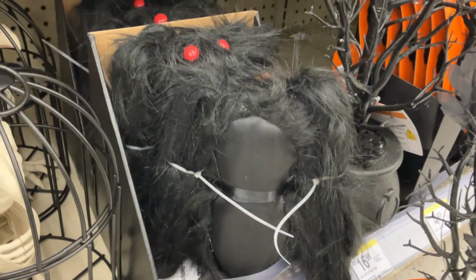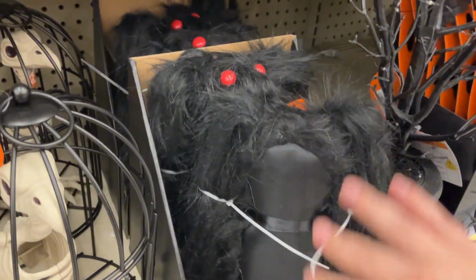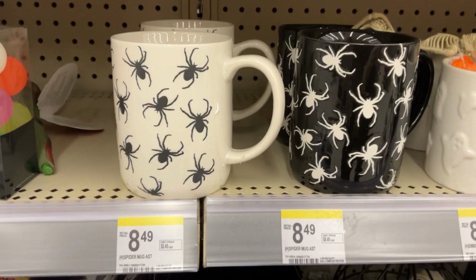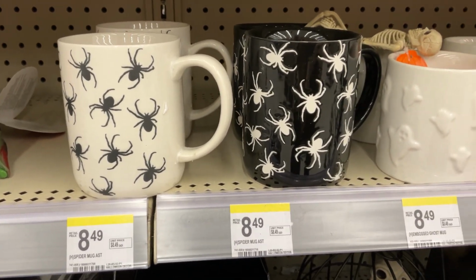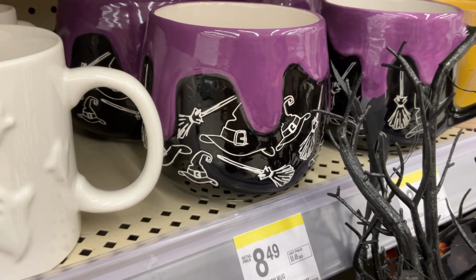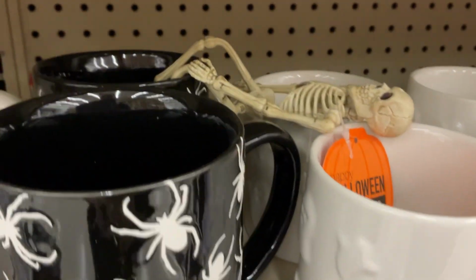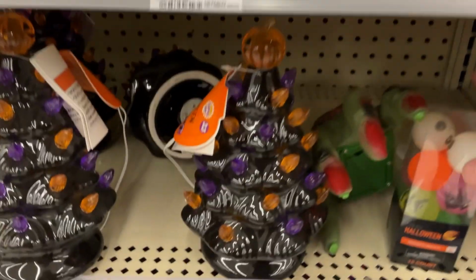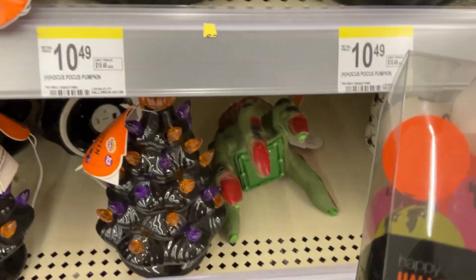$9.49 for the spider. Now this is an example of, no, that spider doesn't do anything. It's not electronic, mechanical. It's better to buy that spider elsewhere, like Walmart. You can check out my Walmart Halloween vlog. They have those spiders there, slightly different quality, but you get them for like $2, $3. The bendy skeleton was amazing. I forgot to buy it, but I kind of wanted to.